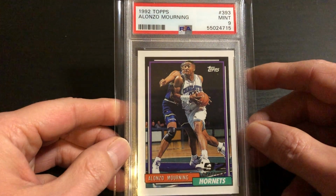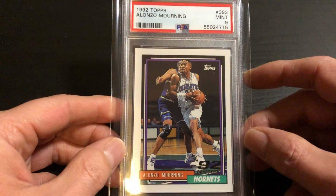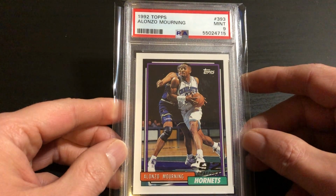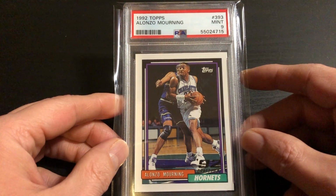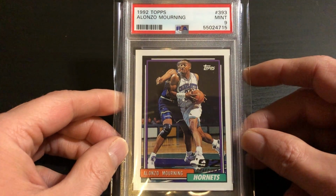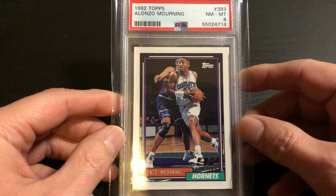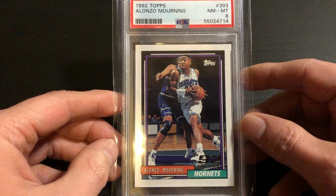Then I picked up this Alonzo Mourning. I'm a big fan of Alonzo Mourning, and I've got this card raw, but I wanted to pick up some of these slabbed because they're super cheap and, you know, junk wax. So I was happy to get this in a real PSA Mint 9 holder, and happy to have it. I accidentally won this one because I thought I was going to get outbid on the 9, so I bid on an 8 and won this one as well. I think I paid $2 for this one. It was more of a backup plan, but ended up with both.